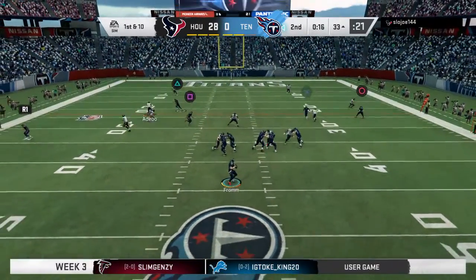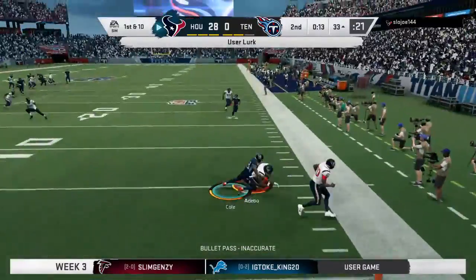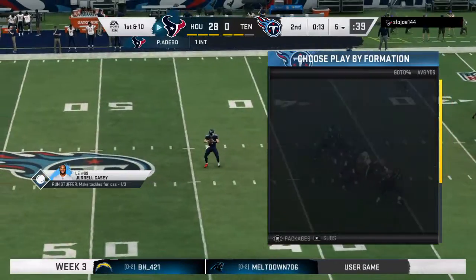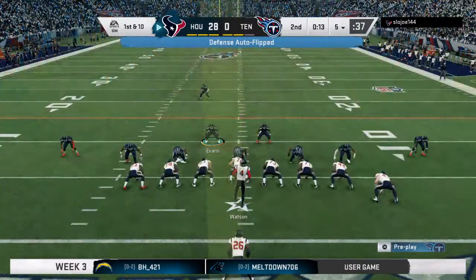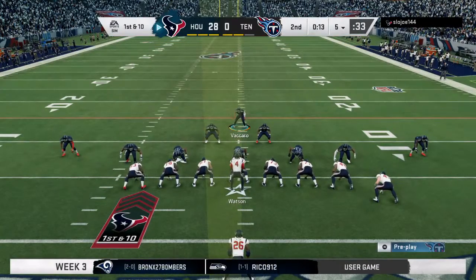Back to throw here. Into a double team, and it's intercepted. Picked off down near the 5. And his guys have got it back at the closing stages of the first half. The Texans offense ready to go here for their next drive.